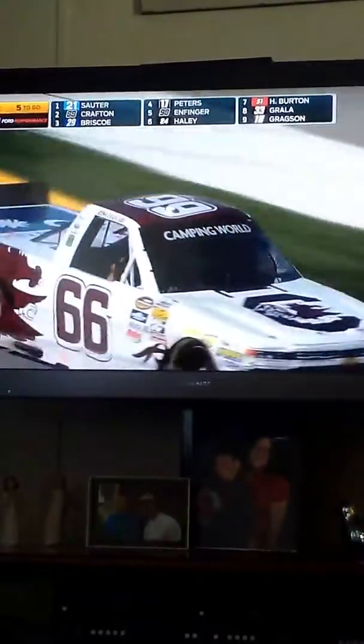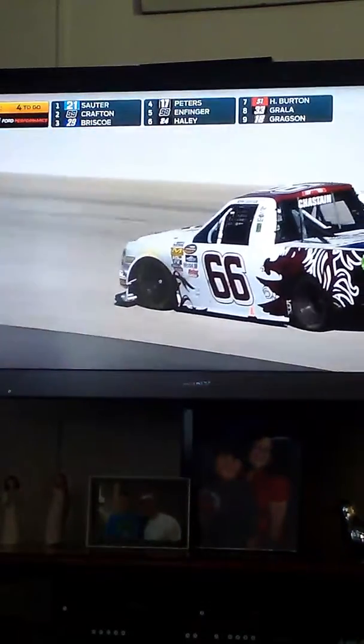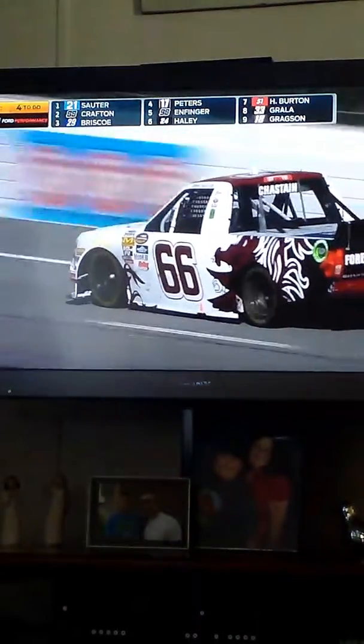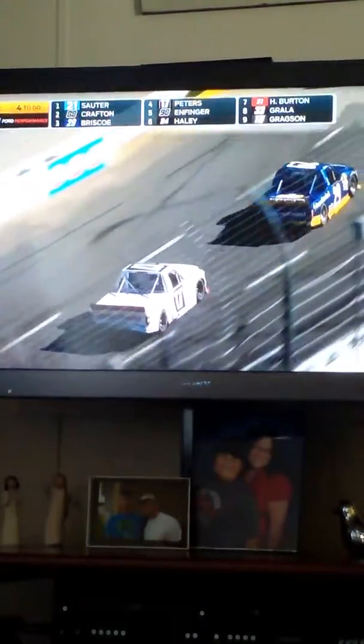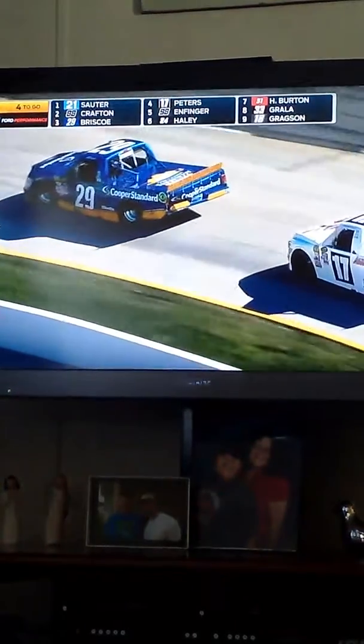And here's the hard part about all this. We can't show you why Chase Elliott was frustrated with the 66 here because there's so much going on. You literally can't cover everything that's going on the racetrack. But you can tell Chase Elliott was frustrated. Trust me, I've been there before. Probably safe to say everyone out there is frustrated with someone, right? At some point, for sure.